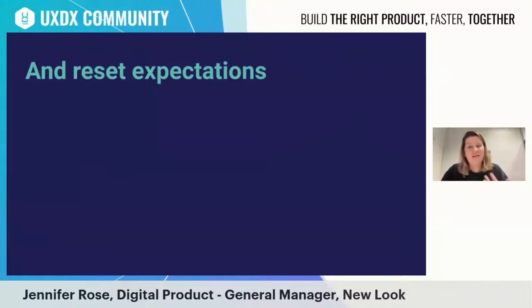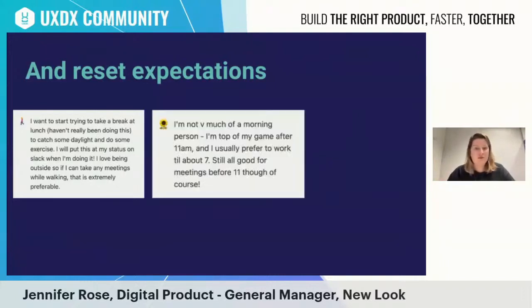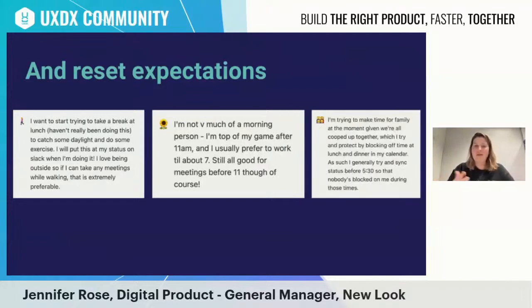It was an intense period. That wasn't going to change. So I kind of alluded to it earlier, but we came up with a how we're working right now document. So every member of the team shared some helpful info around what times of the day they'd be working and when they're uncontactable for breaks as well. So you can see here that last one around, I try and sync before 5:30. I want to make time for my family. So this really helped them communicate with each other to say, this is when I'm not around and that's okay.